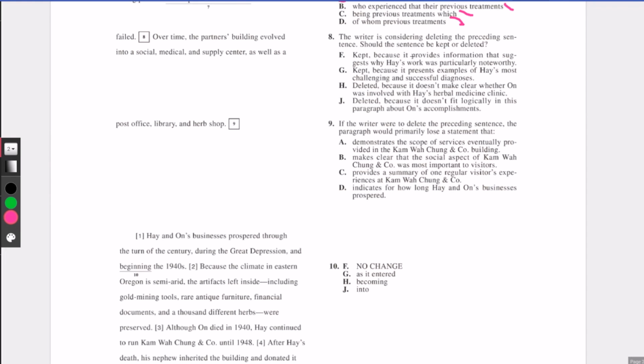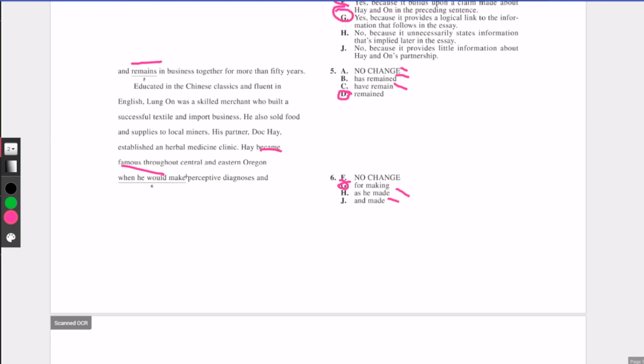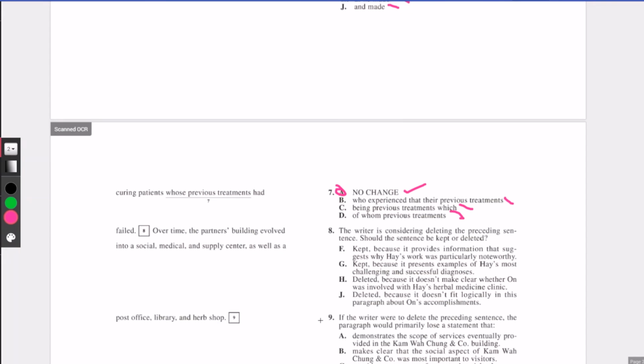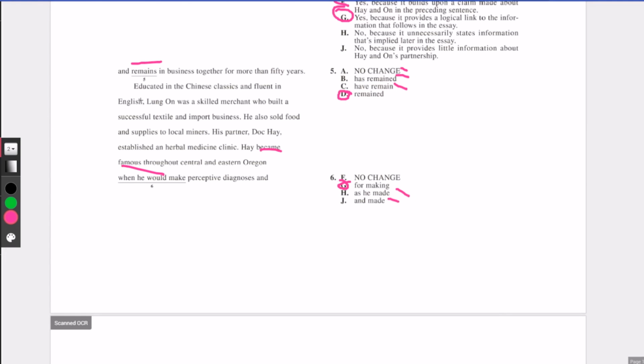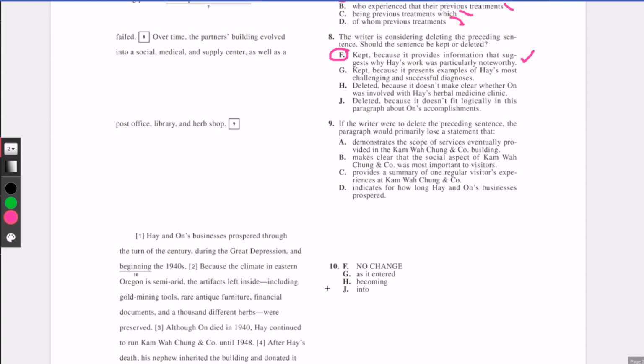Should the sentence be kept or deleted? The sentence is the one that describes Hay's actions and how he became famous. And this should probably be kept because if we look up in the passage right before that, they actually mention Lung An's achievements, so it makes sense to mention Doc Hay as well. But let's look at the options. So kept because it provides information that suggests why Hay's work was particularly noteworthy. That's valid. And then kept because it presents examples of Hay's most challenging and successful diagnoses, which isn't correct. It only describes them. Let's go with F.